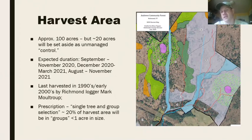Leaving lots of dead wood on the forest floor is also a really important part of managing for old growth attributes. Old growth forests have tons and tons and tons of dead wood. Also, dead standing trees provide a lot of wildlife benefit. And protecting our soils as much as we can is also really, really important.